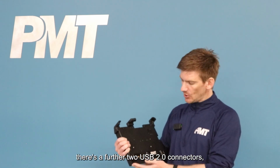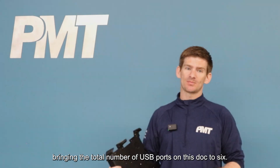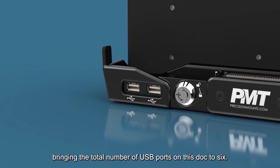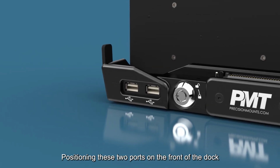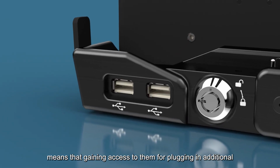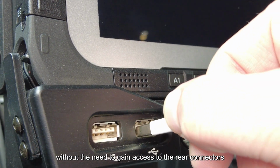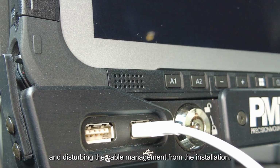On the front of the docking station, there's a further two USB 2.0 connectors, bringing the total number of USB ports on this dock to 6. Positioning these two ports on the front of the dock means that gaining access to them for plugging in additional peripherals is really easy, without the need to gain access to the rear connectors and disturbing the cable management from the installation.